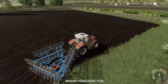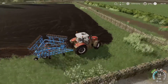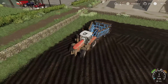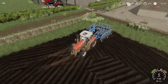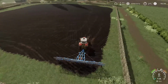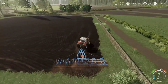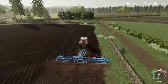This poor Massey Ferguson really needs a clean. It's been working hard. I said the TLX got 15 hours on it. This has got 16.8, and we've only had it for half the series. Yeah, it's definitely been working hard. So just come out and zoom out a little bit. Get this cultivated, and then that should be perfect to get the potatoes in.